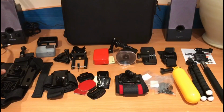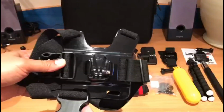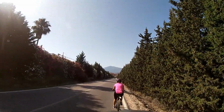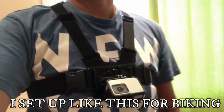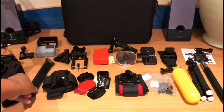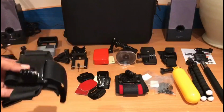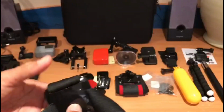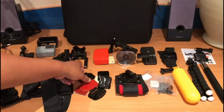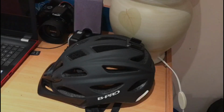We have a chest mount harness designed for action sports adventures like biking, skydiving, skiing, or any other extreme sports adventures. An extra strap. And we also have a head mount harness, good for hiking, caving, skiing, and any other sports adventures. Helmet mount stickers for any kind of helmet.